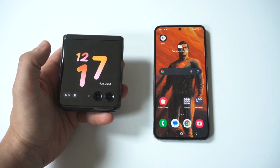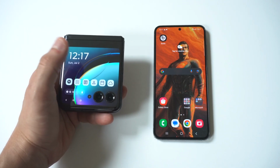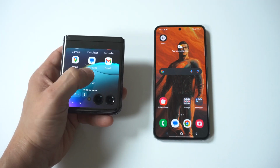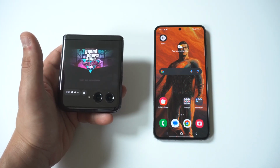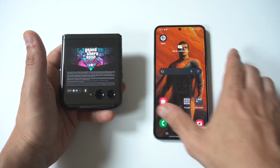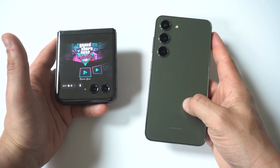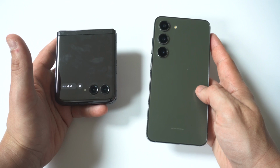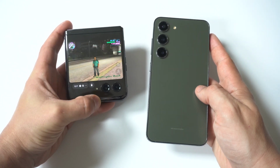Now, some other specs for these phones. You have a 6.9 inch display when it's opened up on the Razr Plus. On the Galaxy S23, it's 6.1 inches. Battery sizes on these phones are very close, basically the same. As far as cameras go though, I would say the Galaxy S23 is better for taking pictures and video recording, but the Razr Plus isn't bad at all. But yeah, I would say the S23 from personal use is going to be better for that category.